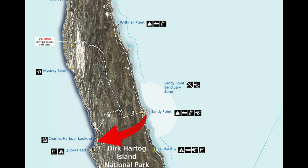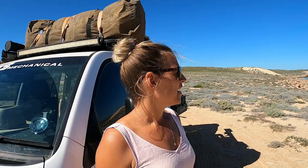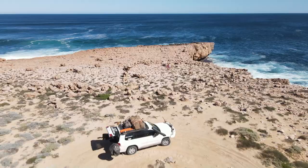This side of the island's definitely more cliff faces and sort of rugged area. Some cool looking waves and things going on down here. It's quite beautiful, but it is very, very different to the other side of the island with the little beaches and things. But anyway, it's good to come check it out. The road down here wasn't too bad. Yeah, we'll have a little look around, see what it's like.